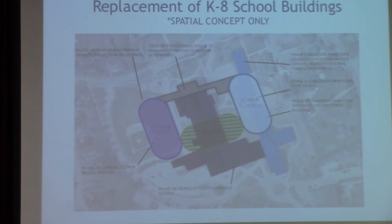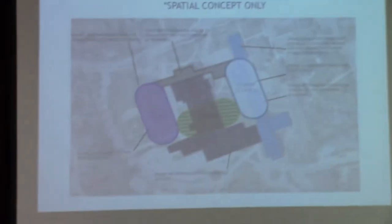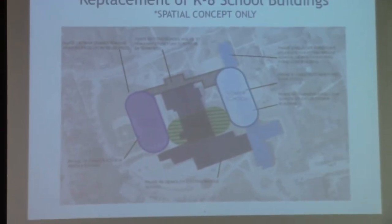Yes? You mentioned the placement of the middle school takes into account where the utilities are coming in? Yes, for some of them, anyways, yes. Would it be hugely problematic to move everything away from the 1930s building if we wanted to use it for a non-school purpose? Yeah, that's a possible option.